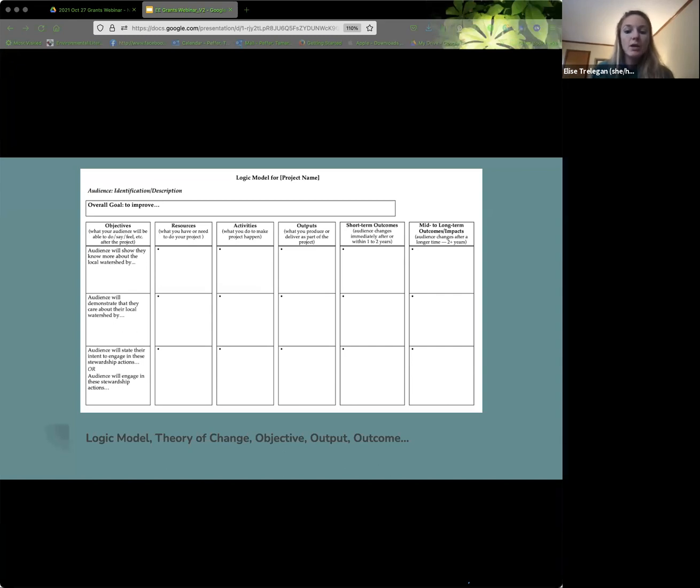And then lastly, your outcomes, these are the audience changes. So this is what's going to be as a result of your project. And you might have short-term outcomes and you might have longer-term outcomes. And hopefully your short-term ones are happening by the end of your project, whereas some of your long-term ones may be a little bit after that, but not as big as a goal.